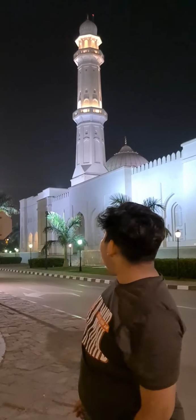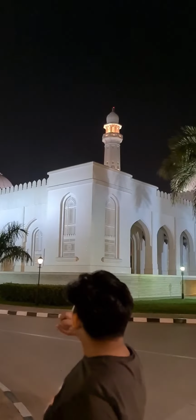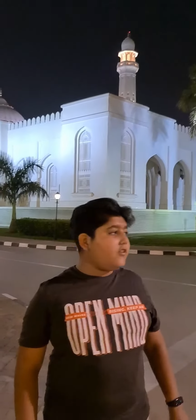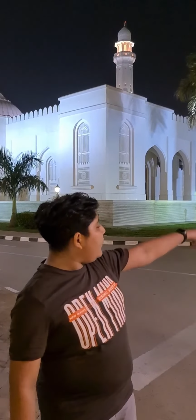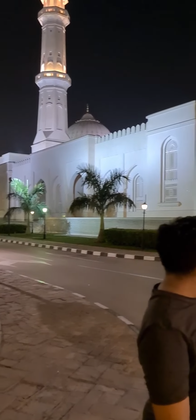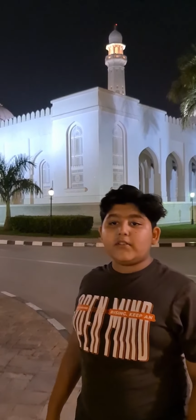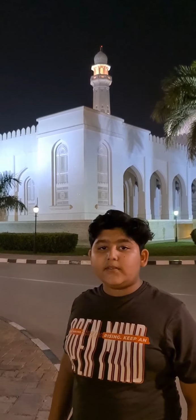As you can see, there are two minarets, one on each side, and there are four entrances. Now we are at the main entrance. One is here, at the back, and one is over there, and one, I guess, is over there, and the last one is behind this mosque. So let's go inside and show you guys how big the mosque is from the inside.